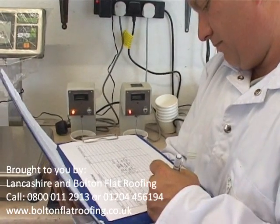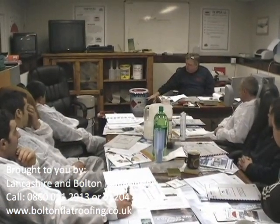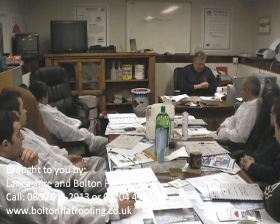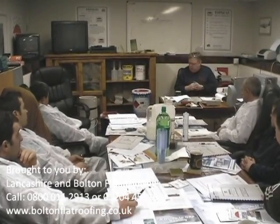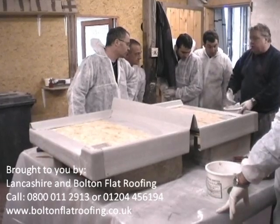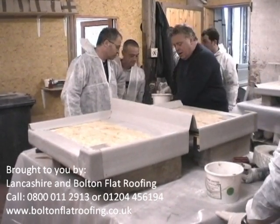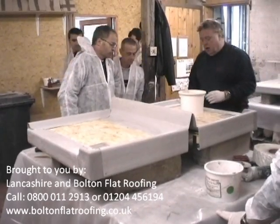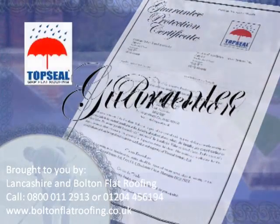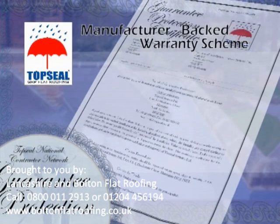In order to ensure that all Topseal roofs are installed to the highest standard, prior to approval, all contractors have to attend a detailed training course and are fully supervised and vetted before they are allowed to offer the Topseal brand. In order to guarantee further quality, Topseal continues to support all contractors, carrying out spot checks and appraisals on a regular basis. A Topseal installation is also further complemented by an extensive guarantee and guarantee protection scheme.